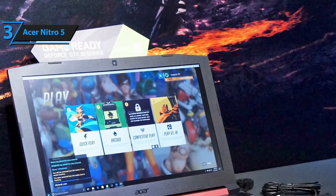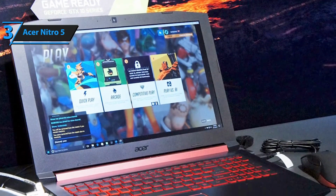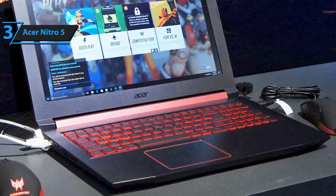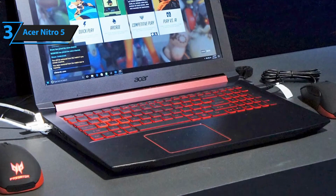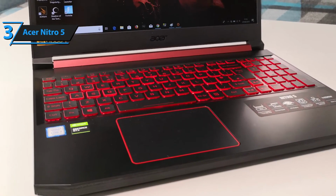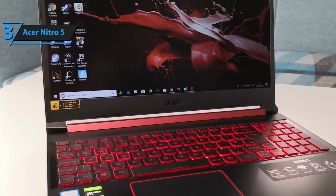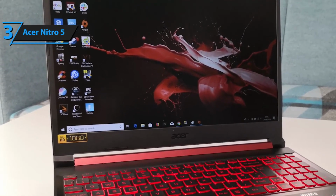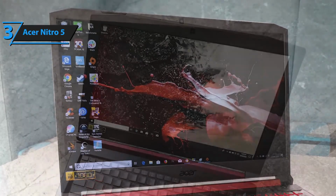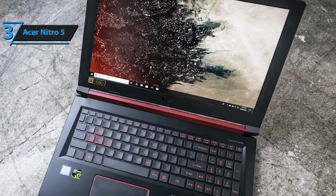Nitro 5 sports 8GB of DDR4 RAM, which is quite great for a budget gaming laptop. What we really did like about this model is that it sports 2 additional RAM sockets that you can use to upgrade to 64GB. In terms of storage, this laptop rocks 256GB of SSD, which means there's less space for games but rapid OS startup times. What we really liked about this gaming laptop is that it also features a pre-installed Windows 10 operating system. You'll be set and ready to install your favorite games as soon as Nitro 5 arrives at your doorstep.